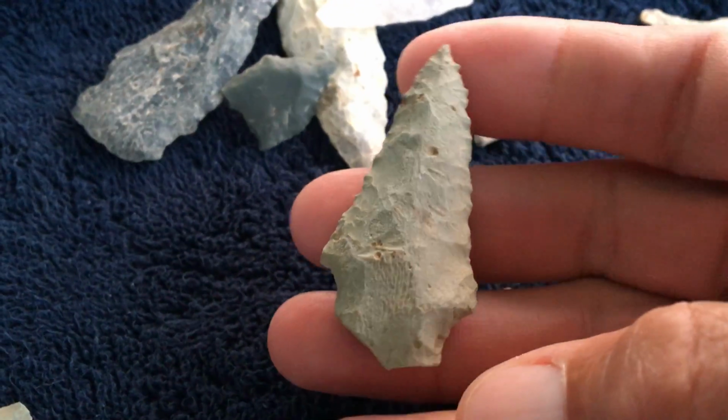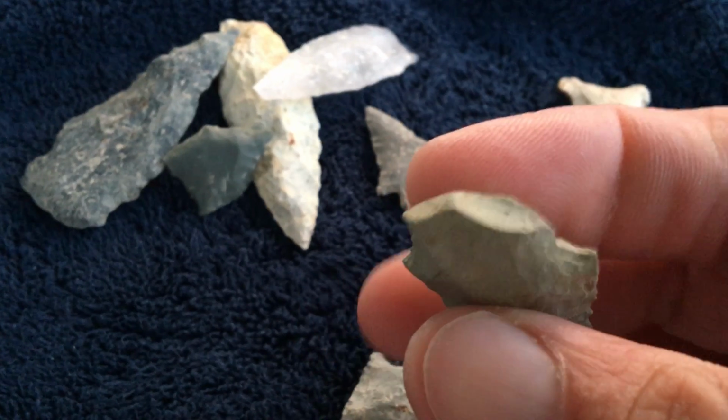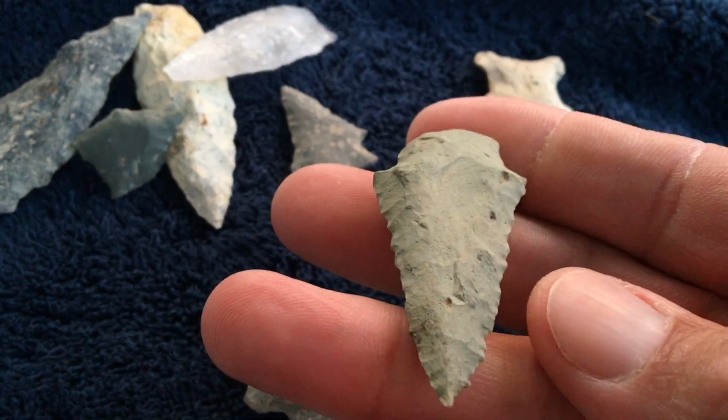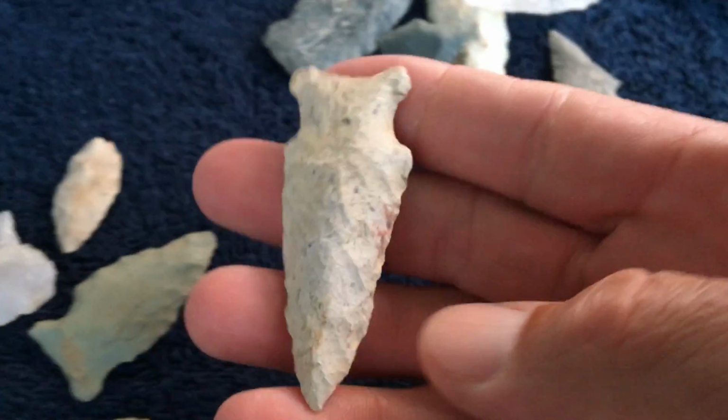Mercy. This is a crazy point right here. I was talking about how I think that was snapped originally. It's the exact same patina, and they're fitting in the hafting or what have you. Love that. Of course, we're looking at this. We'll put that over on the left.